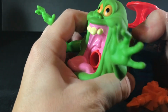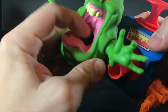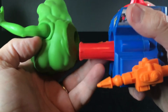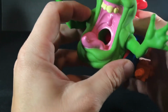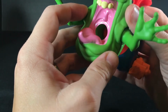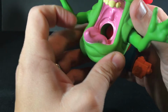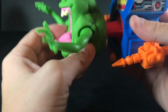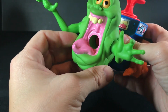I'm going to be very careful here because I don't want to rip the rubber around this hole. But this goes through the back of him and out his mouth. So it looks more like he's drooling than an offensive attack. Like the other Gooper Ghosts, they're obviously sliming the Ghostbusters, but this Slimer is just kind of spitting up all over himself.